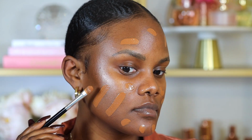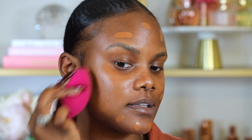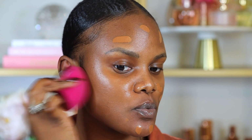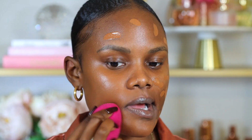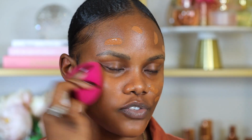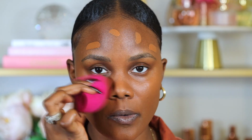So I'm just placing one pump because this foundation has pretty good coverage. I'm gonna place this all over my skin, mainly focusing on my cheeks and the outer portion of my face. All right, so next I'm gonna blend it out with my e.l.f. sponge, making sure to just lightly tap on top of that highlighter so it doesn't move. Do you guys see how dry my skin is right now? As soon as fall hits, my skin just gets so dry, and I don't know what it is about the fall weather. It's usually fall and winter. Usually during the summer, it's mostly hydrated. So I like to place whatever is on the sponge around my nose area.